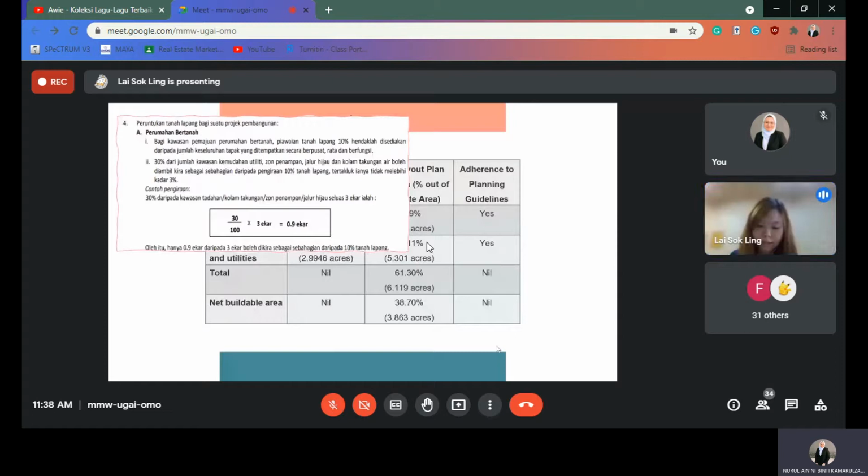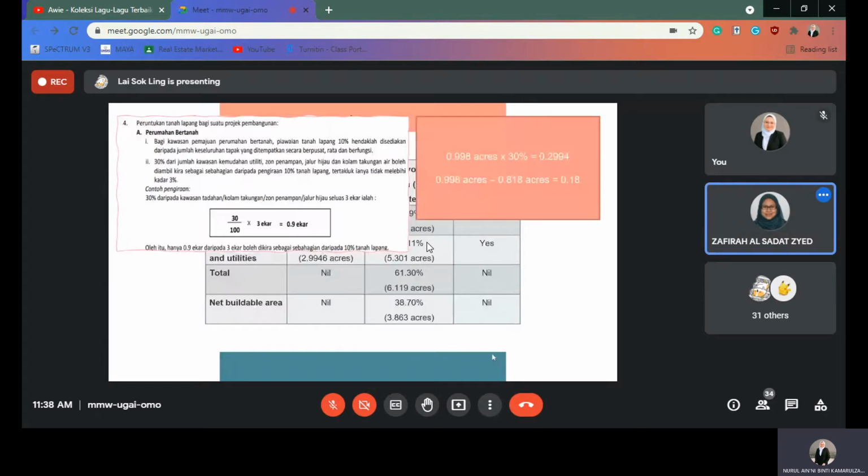Okay. What I'm understanding is different lah. But the total saya punya infrastructure dan total saya punya utilities, saya ada 0.721 ke. Macam mana? Sekali lagi, sekejap. Ada pecahan tu dah? Sudah pecah. Okay, sekejap lah.